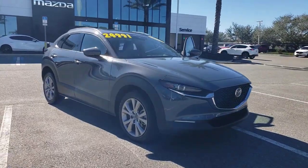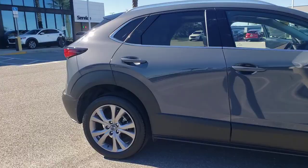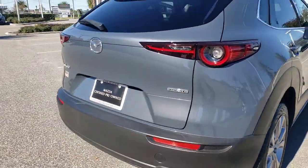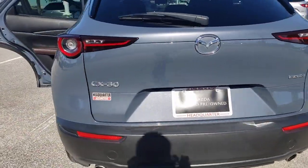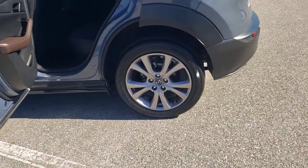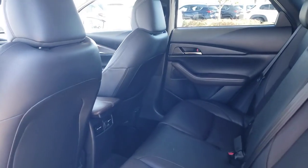Enjoy the view of this 2020 Mazda CX-30. This vehicle is an outstanding buy with fewer than 45,000 miles on the odometer. This sleek CX-30 delivers sophisticated attention to detail and excellence of design. From its well-appointed, quiet cabin to its smooth ride and responsive handling, this SUV is an outstanding value.